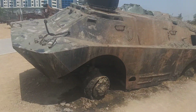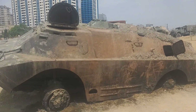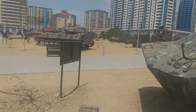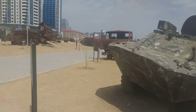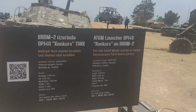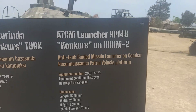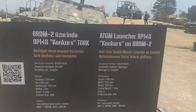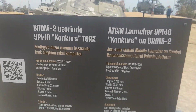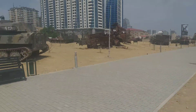So we can see here a BRDM, I think. I know this machine from PUBG. I don't know if it is exactly the same thing or not. Okay, BRDM-2. So it's an anti-tank guided missile launcher. Yeah, they write its requirements about the vehicle or something else.